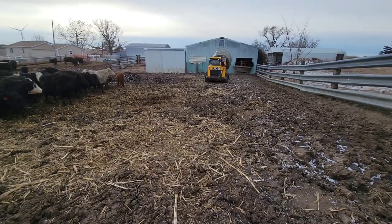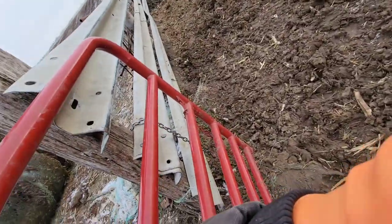All right, Scott's bringing in the first bale. I talked to Dad again. I asked Dad this morning. We're not quite sure if the electric fence got built in the cornfield or not. So there's a chance these guys are just going to stay here in this lot until that fence gets built.